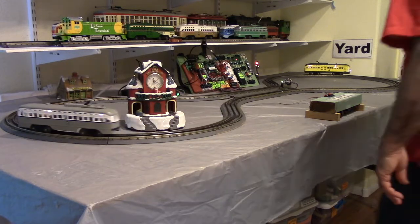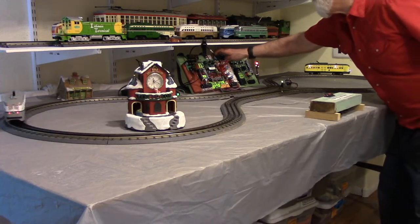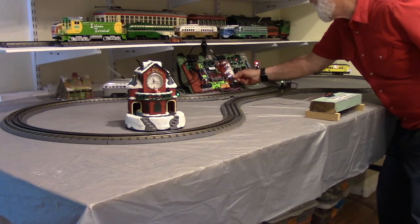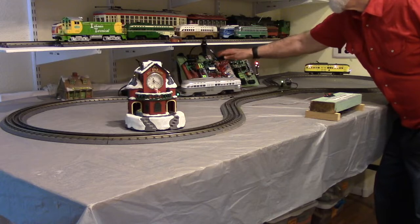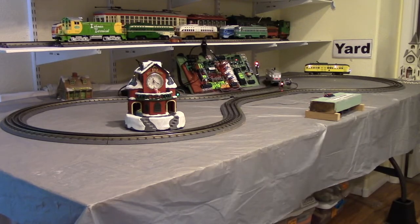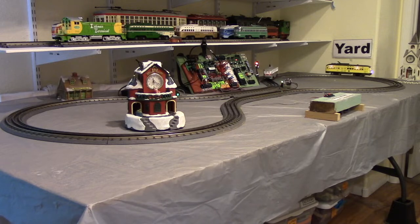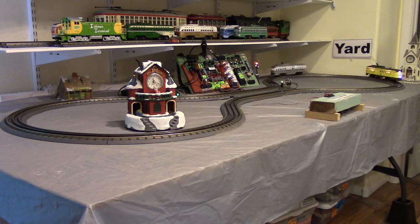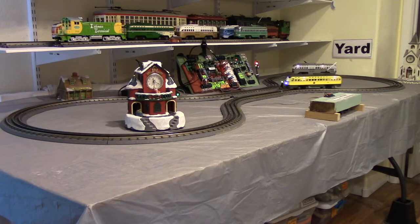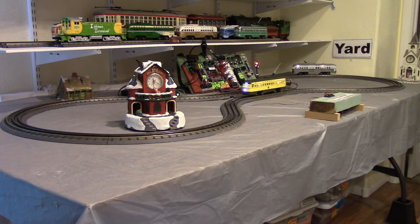And likewise, we can have our announcement same as before. I opened the horn button, which means it won't blow when I close the button for the station stop and the announcement, so that yellow car, when it gets up here, should do its announcement cycle same as it did before. Next up.